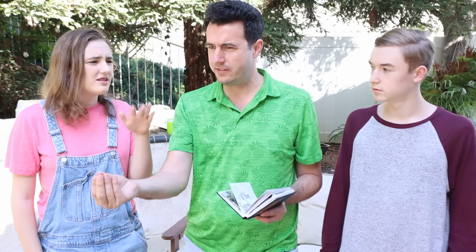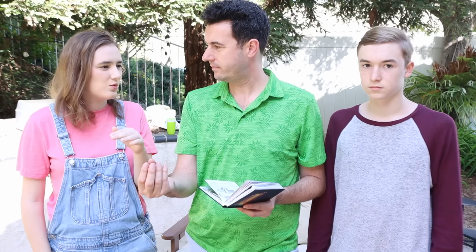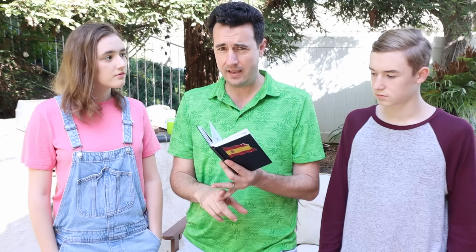Which order would you do it in? Would you go to the museum first? I would go to Barcelona first, because then you actually understand what they're talking about. Right, because the museum in Reus goes deep into all the architecture that we saw, both at Park Güell and Sagrada Familia.